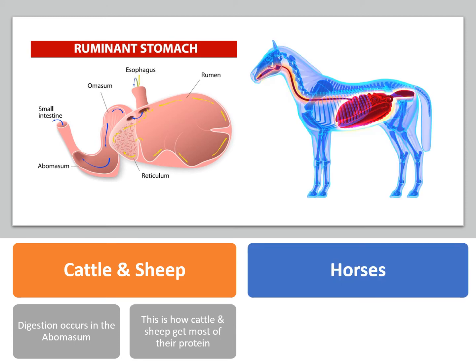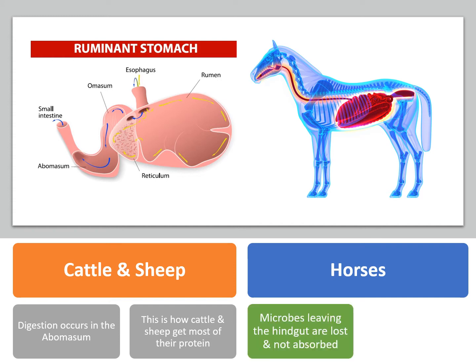For horses, because their microbial fermentative chamber is found at the back end of the digestive tract, any microbes leaving the hindgut are not digested and absorbed, and consequently lost to the horse. Horses cannot use these microbes as a protein source. Therefore, horses must get their protein from the diet, and it must be absorbable in the small intestine.